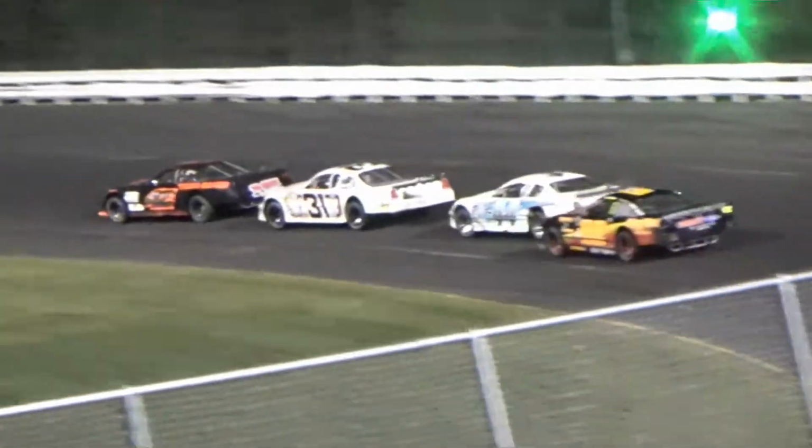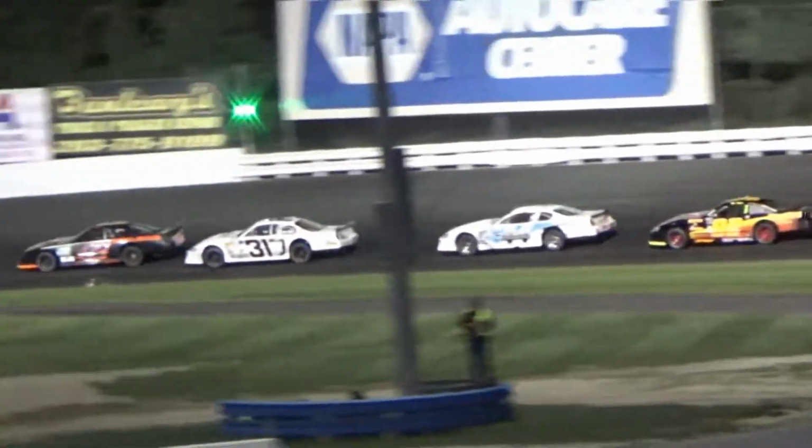That is Michael Bennett in the 16. He crossed the start finish line, and the rest of the field was still in turn four. Consistency was the story for Michael Bennett, lap after lap in timing and scoring, and now he still is turning the quickest laps of the event.